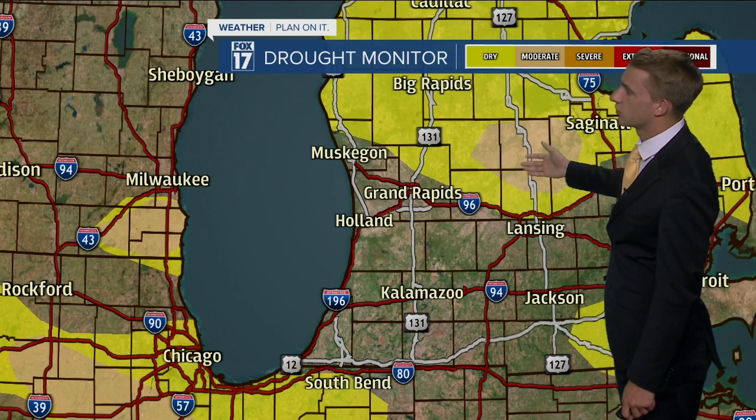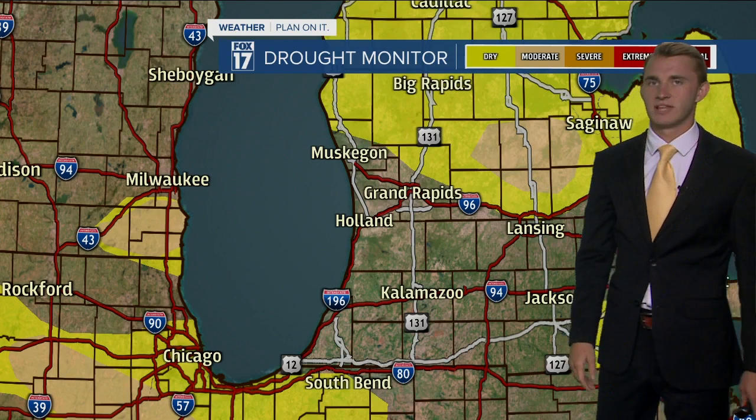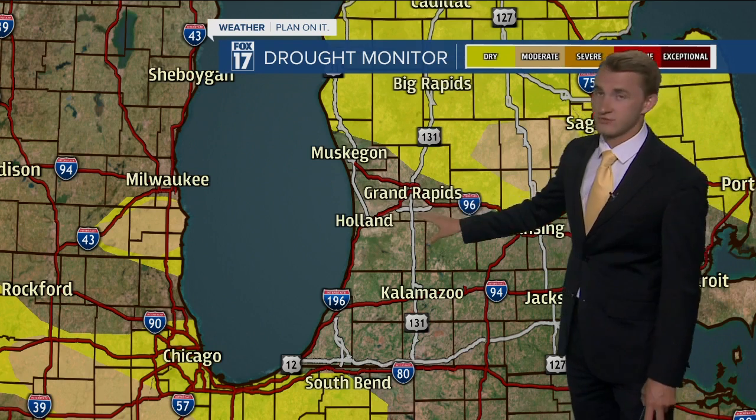One thing to think about too, drought monitor. This is going to update this afternoon. Abnormally dry conditions for a lot of areas north of 96, and then there is that moderate drought condition just north of Lansing in areas of Clinton and Gratiot counties and far eastern Montcalm County. This is going to update this afternoon. I suspect it to shift a little more to the south.